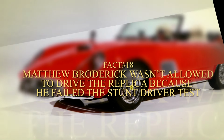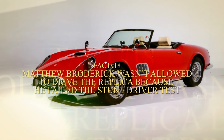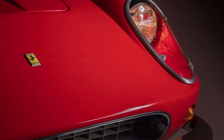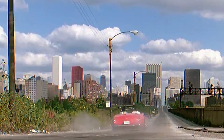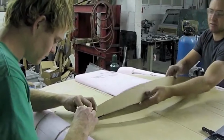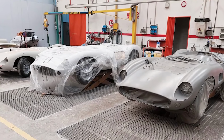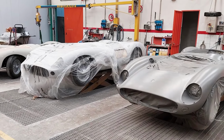Number 13. Matthew Broderick wasn't allowed to drive the replica because he failed the stunt driver test. Moving on to casting problems. Matthew Broderick desperately wanted to drive the Ferrari replica during filming, but stunt coordinator Jimmy Nickerson refused to certify him after Broderick failed the mandatory stunt driving evaluation 3 times.